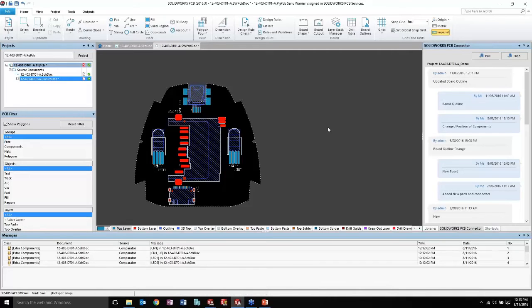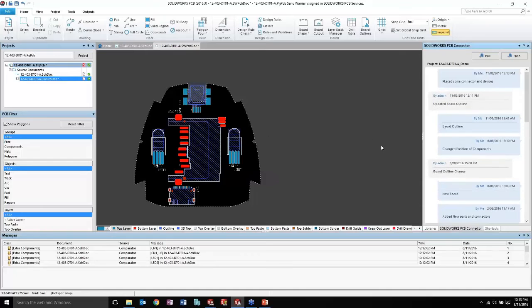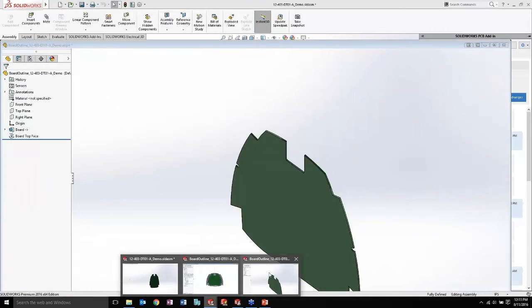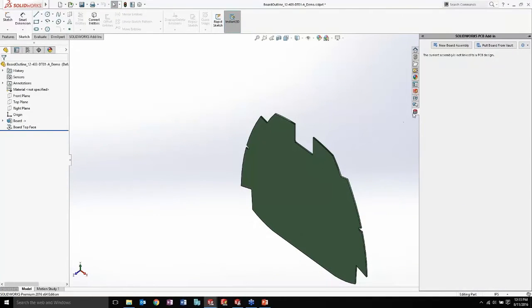So now that I've placed it, does my mechanical designer know what the clearances are, what the tolerances are? Not yet, of course. So let's put that across, saying, hey, placed some connectors and devices. So that's sent to our mechanical designer. Let's go back and check what that means.